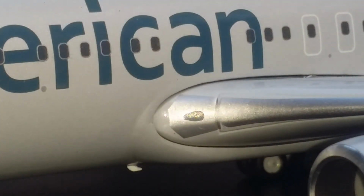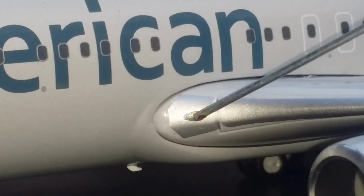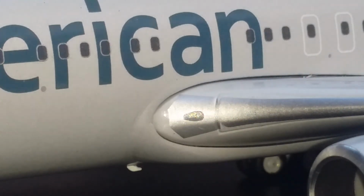Okay, right here on the edge of the wing, you see the inboard landing lights right there. I guess they're getting to the point where it's starting to become more realistic. Not yet, but they're getting there at some point, okay?